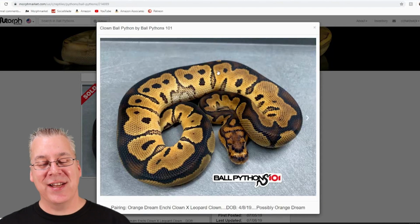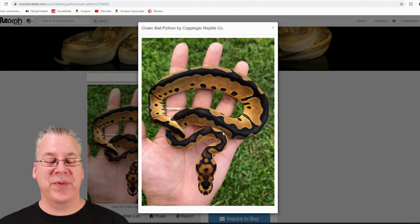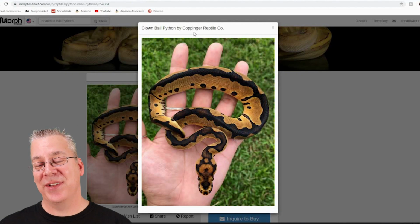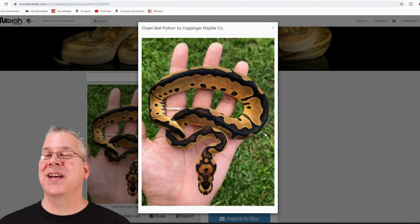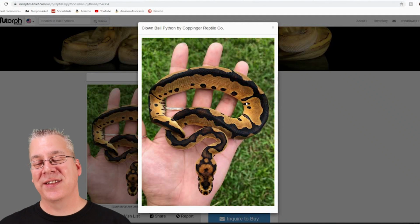And this one has a lot of busyness to it, and if you compare that one to something like this, where it's almost super reduced, it's reduced down to a line. This almost looks like a blade clown since it's so reduced, but it's actually not being sold as a blade clown. Sometimes you can see a lot of pattern on the sides, and sometimes there's just a little, and it seems to be more or less line dependent. I know you can get a little bit of variation in your clowns in the same clutch.